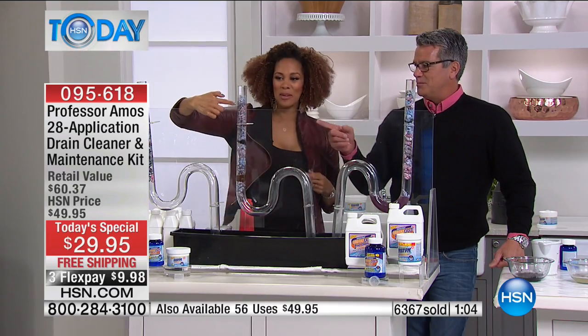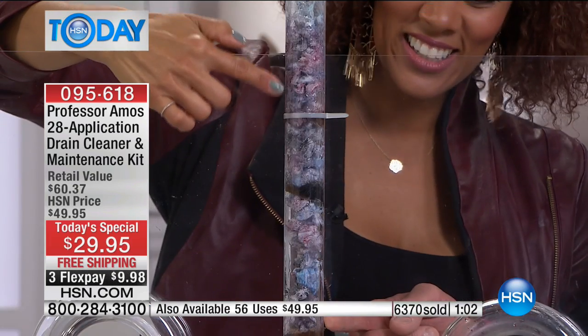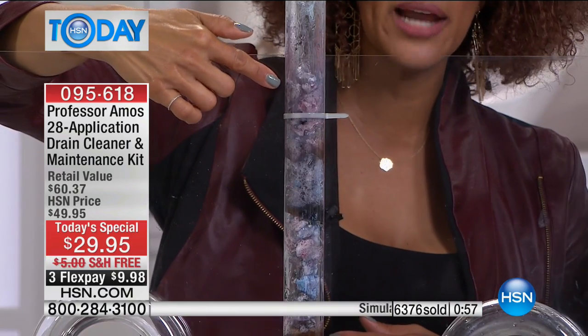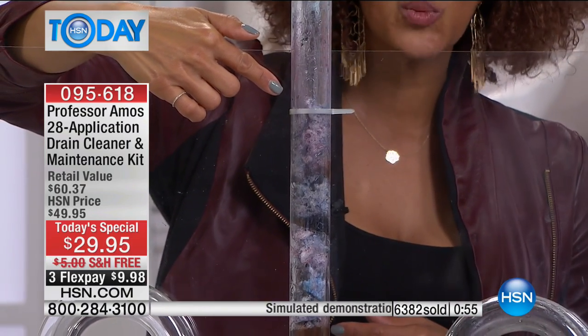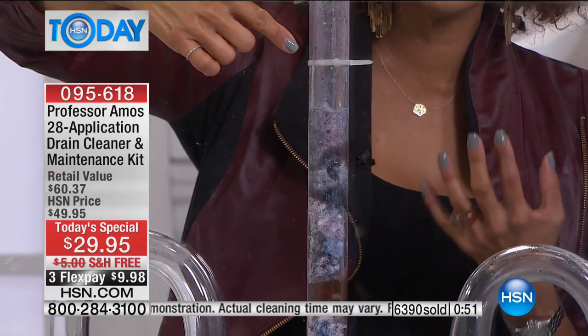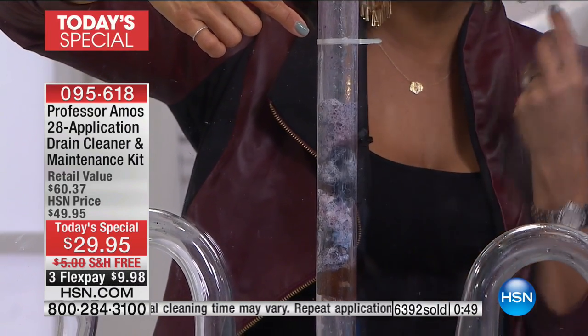But look at it bubble. It's starting to bubble. Look at it. And see, we've got hair in here, and the other stuff, oil byproducts in here. Let me just tell you, look what happens in minutes. Super fast works. It's going to liquefy all that solid, greasy, sticky sludge and grime, and it does it fast.